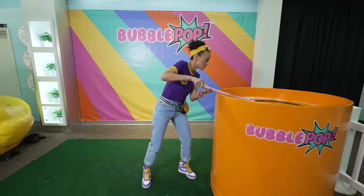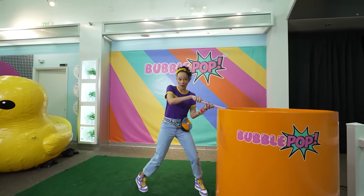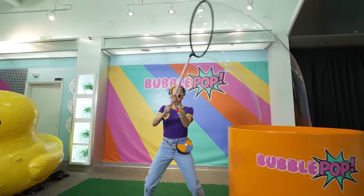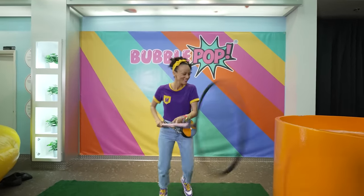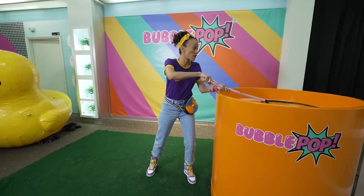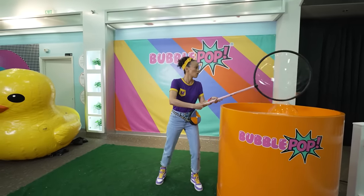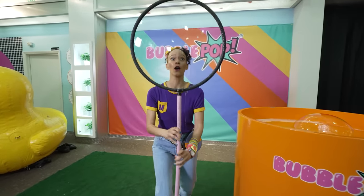All right, I'm going to do another arch. Ready? 3, 2, 1, arch! Oh. Wonder what else I can do with this big bubble wand. Whoa, look! It looks like a magnifying glass. Hello!